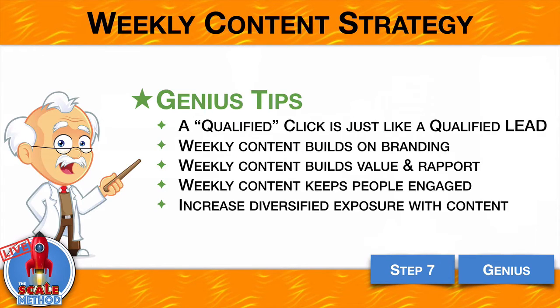So here's a genius tip for the weekly content strategy. A qualified click is just like a qualified lead, even if it happened 2 weeks ago. Weekly content builds on branding. They see you with content. They know, like, and start to trust you. Weekly content is going to build value and rapport.